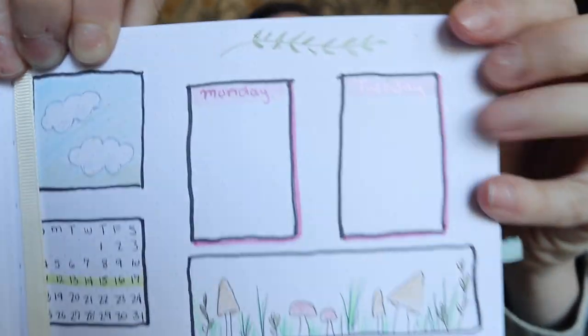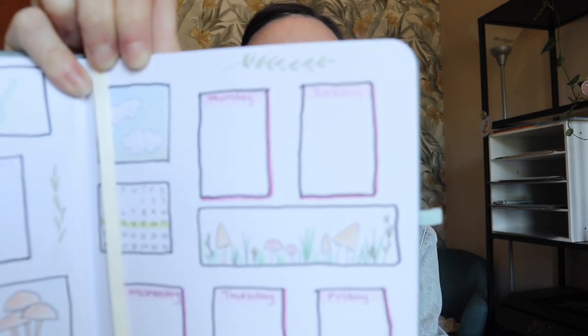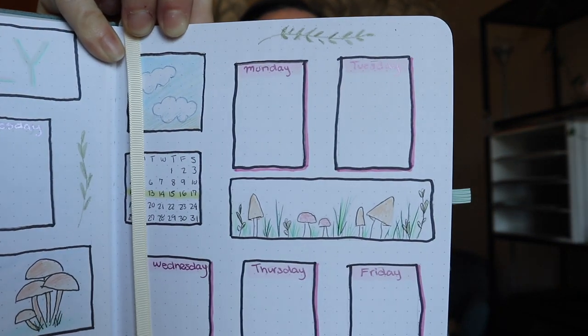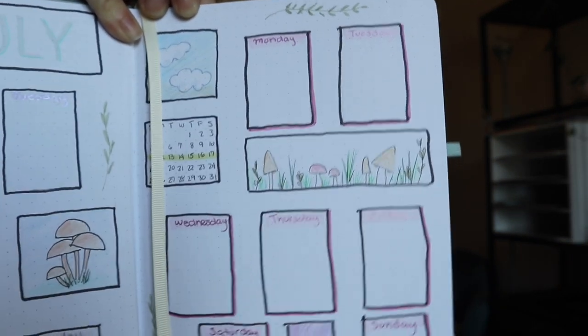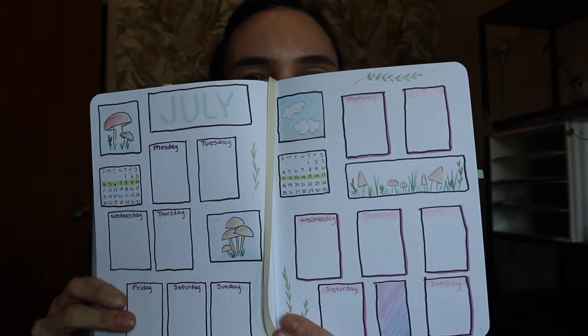So, a little close up. I did the writing in gel pen, which I don't love just because it's so shiny. It reflects the light, so it's hard to take pictures with. But it looks cool. So there's that. I love it, and I want to do another one.